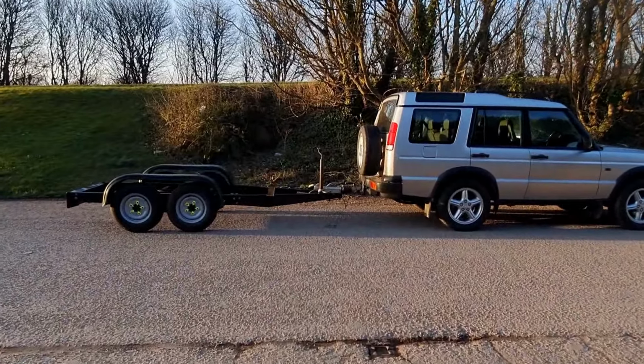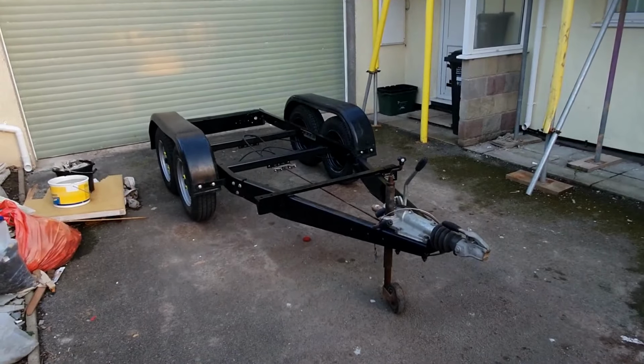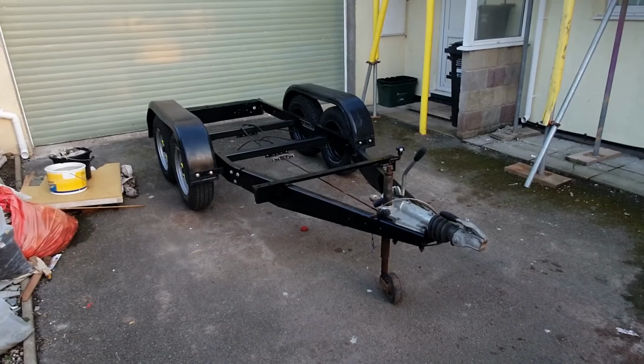The Discovery pulls it very well, of course it's only 360 kilos at the moment, so it would, wouldn't it? That's it, we're safely back home, it worked a charm. It's ready to go, man. We're going to go collect that thing.